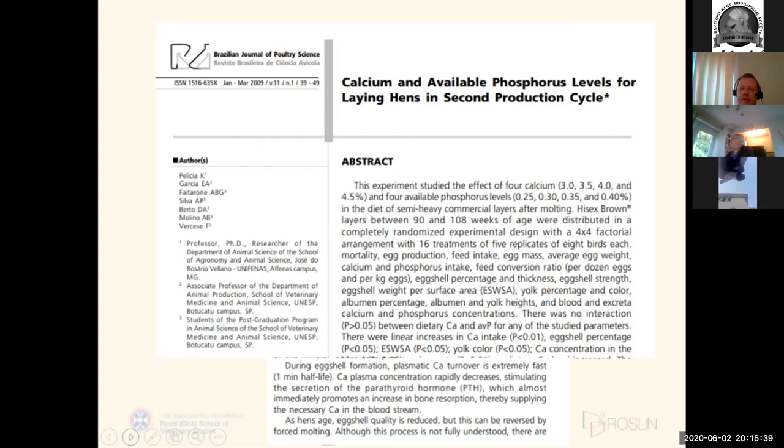And again, loads of things on the poultry, looking at amounts, looking at percentages that they need on there, and at what points they need that. And again, the point here on the bottom part of it, which I put in here, is as hens age, the eggshell quality is reduced. Again, they struggle holding that together.